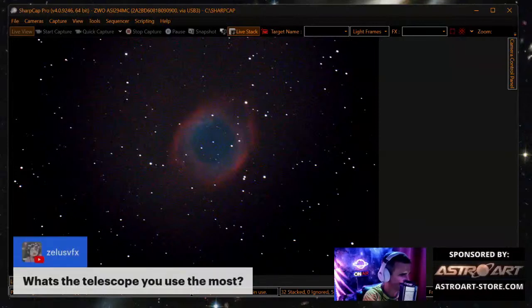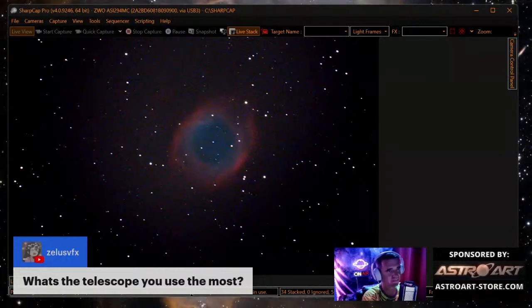What's the telescope you use the most? I use them all. If it's not windy and the sky is great, I always like to use my 12-inch Dobsonian because of the aperture. If it's a bit of wind, but the sky is good, I use the 8-inch Dobsonian. For visual, I like this for imaging. For visual, I like to go always to the larger aperture also.